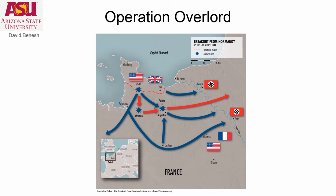The ring of German forces were gradually worn down, and about 8 weeks after the initial landings, the Americans broke out with Operation Cobra, led by General George Patton and his Third Army, effectively bringing to a close the Normandy campaign.